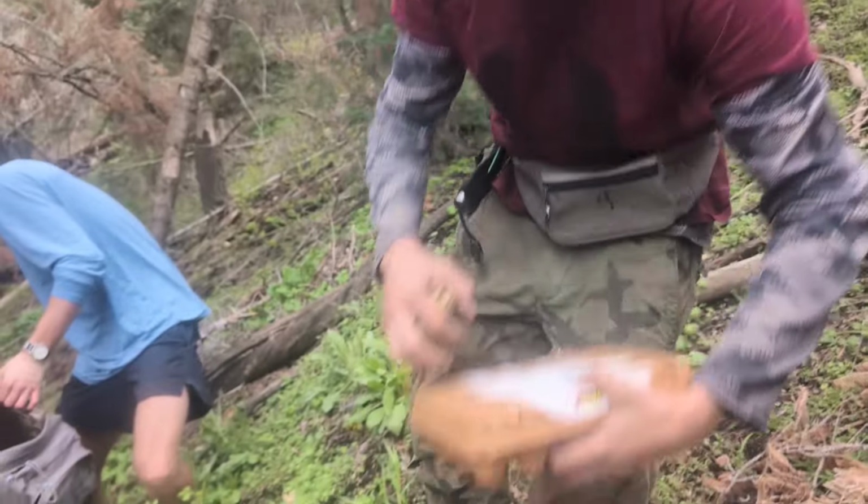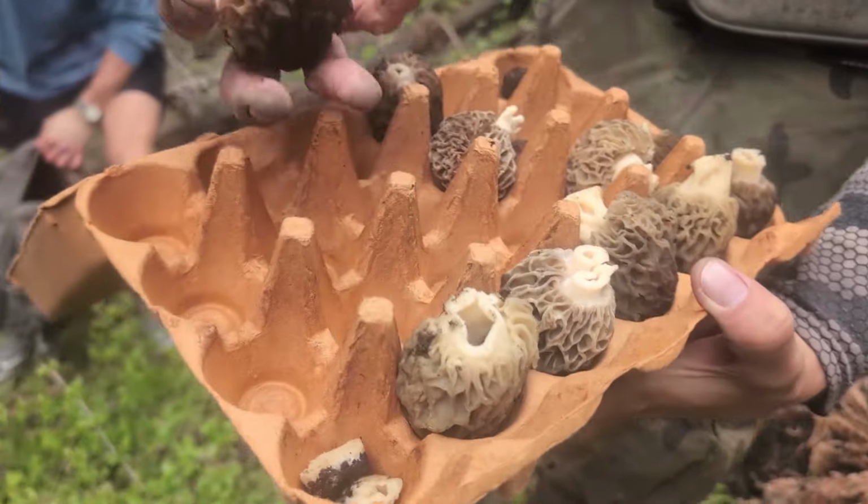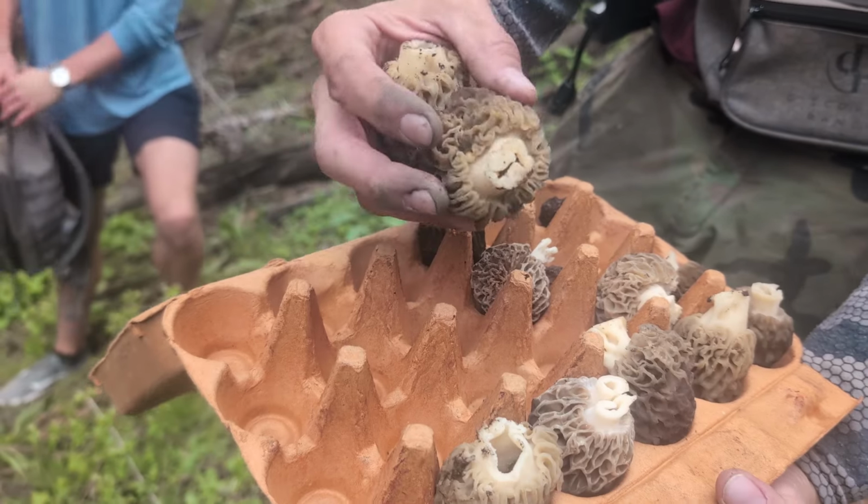A good chunk are primordia. They're not fully developed mushrooms. So we try to stick to about a 2-inch size. We grab the ones that get knocked over, but this is a good harvest size. These are ripe mushrooms, ideal ripeness.